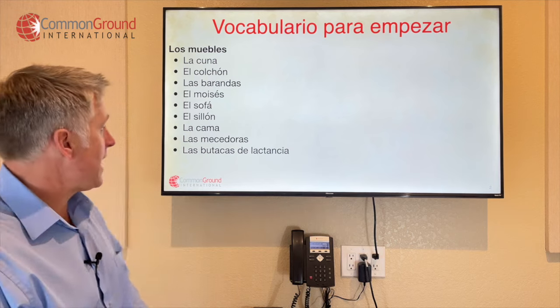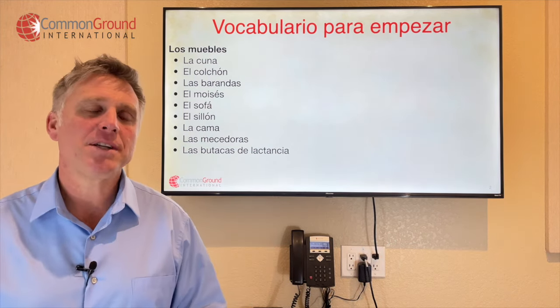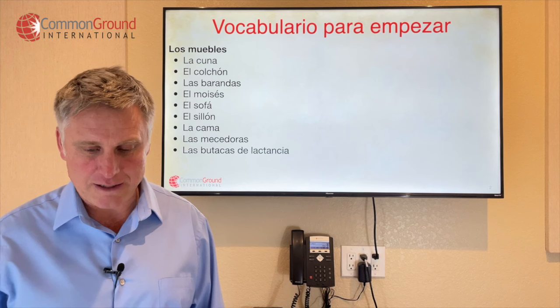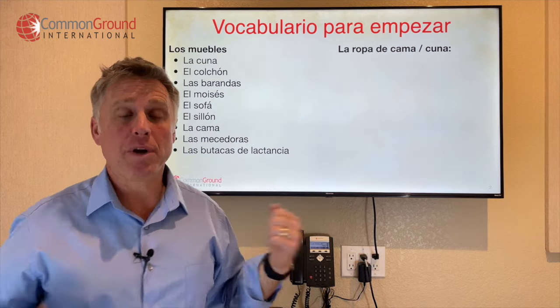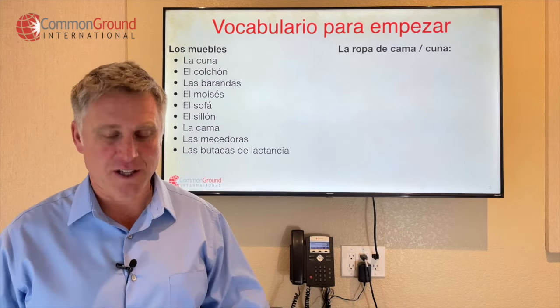Las butacas de lactancia, these are those like ottoman type nursing chairs where you sit down, put your feet up and you rock back and forth. That's a butaca de lactancia. So let's talk about la ropa de cama or cuna. So ropa, we know ropa is clothing. Ropa de cama is like bedding, so like sheets and things like that.